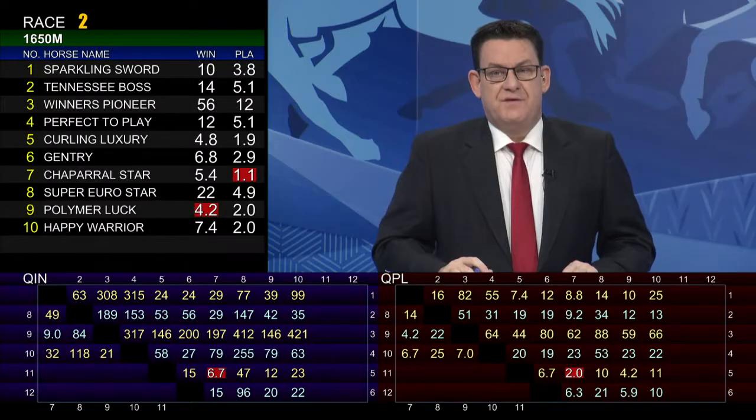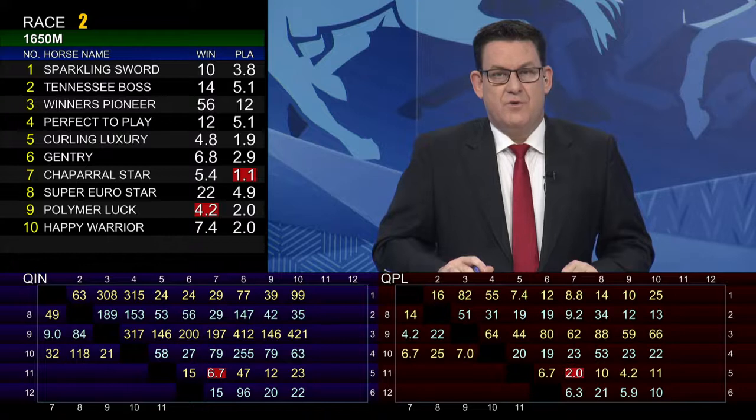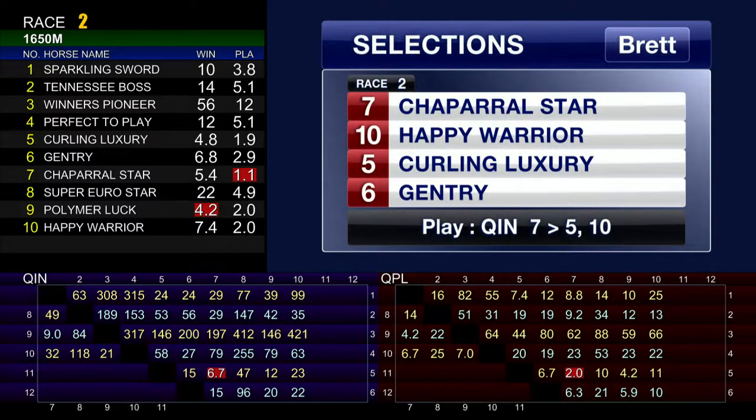Yeah, I've got him in the tips, not dissimilar to my numbers to Paul's, actually. I ended up with Chaparral Star on top. I think this is a very winnable race for him. Happy Warrior, Curling Luxury and Gentry. So 7, 10, 5 and 6. I'd be using the 7 as your banker for most things. All right, we've all got 5, 7 and 10 in the numbers there. I'll throw in Tennessee Boss. He's a horse I've just been following for a few starts now. Joe Moreira jumps on board as well. All right, it's race number 2.